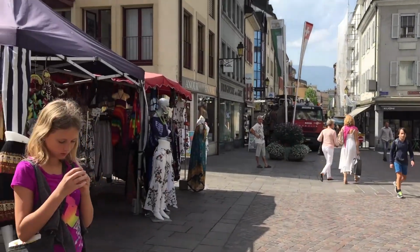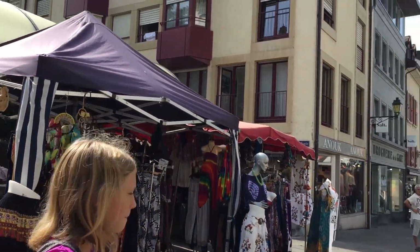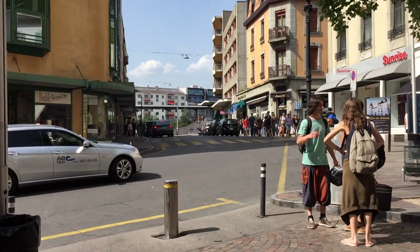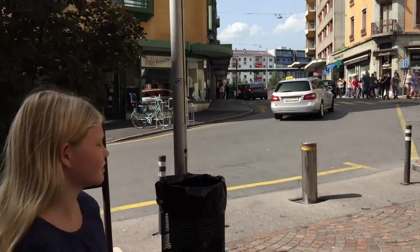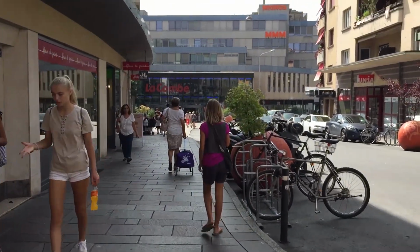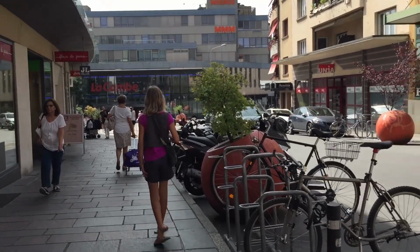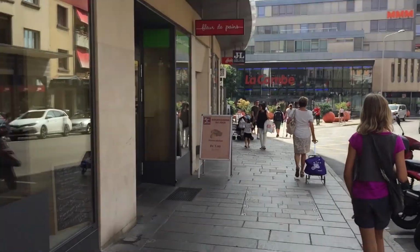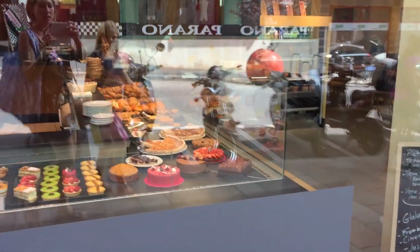All right, where's this American store, Angelique? You're really good at catching things, so you find it, okay? Over there in the distance is the train station for Nyon. So when you get off the train station, you get into the old town right away, right here. Oh, I think it may be somewhere around here.